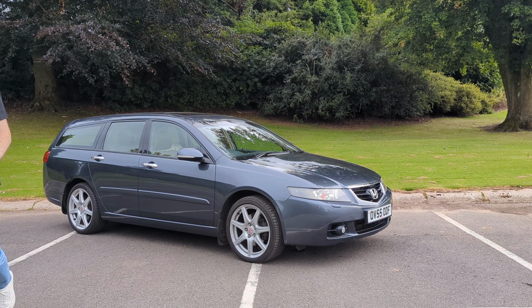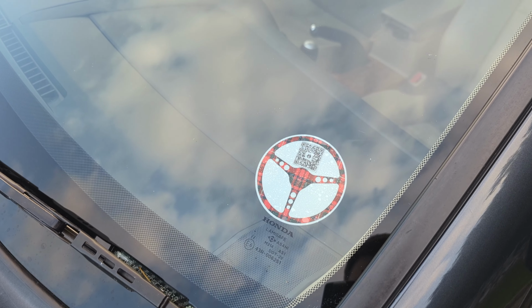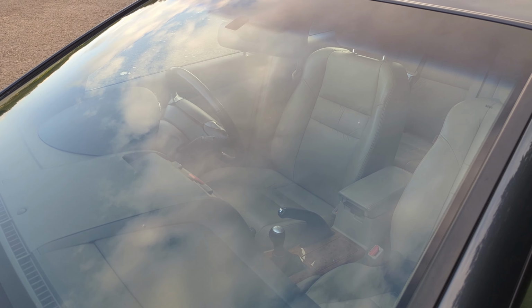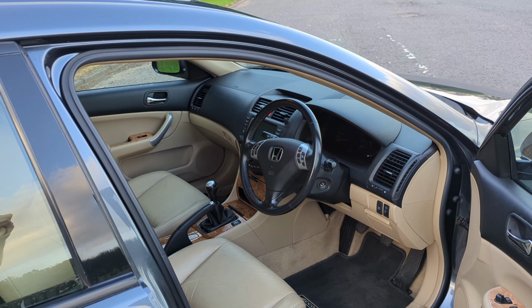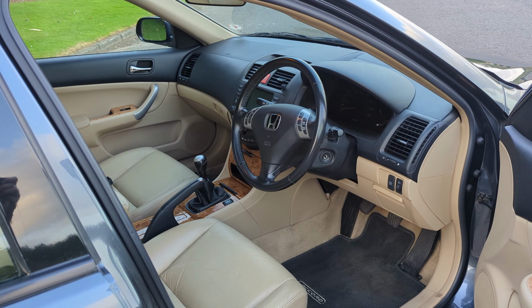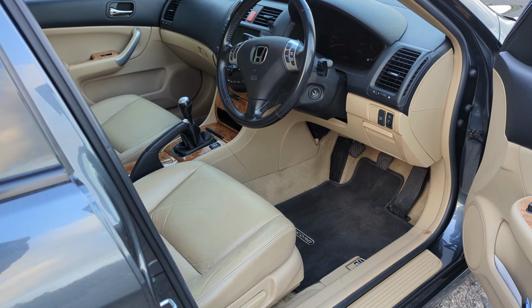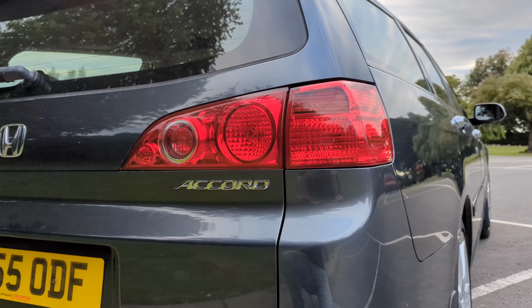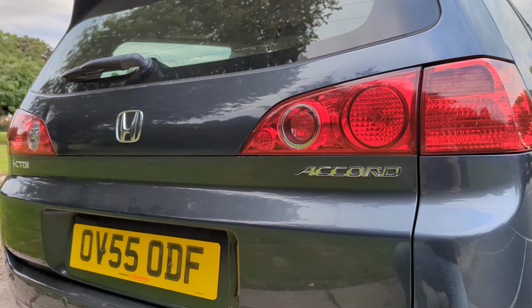I like walking up to the car and seeing the cream leather through the clear glass. I like opening the door to the rich smell of the leather. The car has a really solid feel to it. It's got no rattles or squeaks. It's a car that I enjoy taking a second glance at, and I see it as something of a future classic, and hopefully others do too.